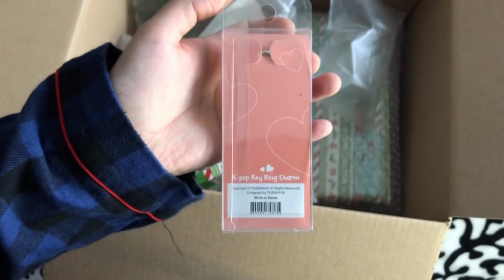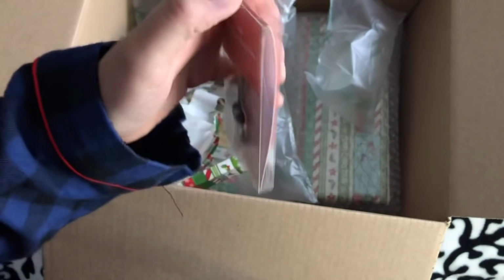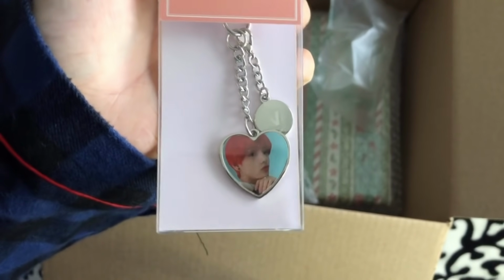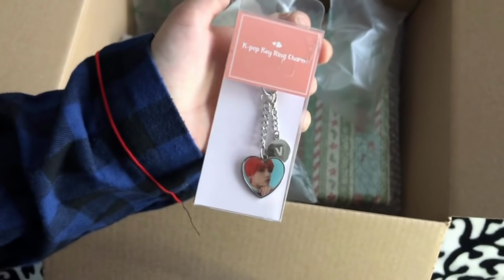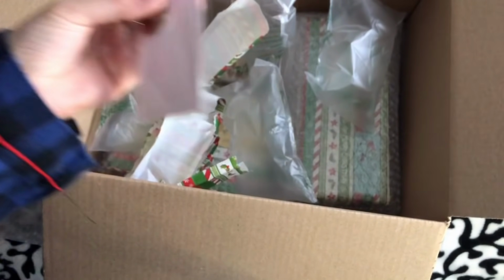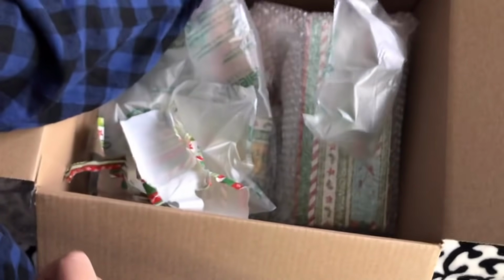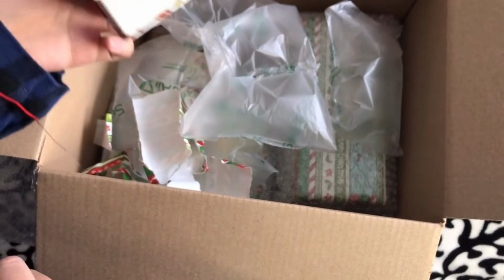I love the packaging. It looks really pretty. Oh my gosh. He looks so cute. Look at his red hair right there. Oh my gosh. Thank you. This is so cute. Okay. Oh my god. What the heck?